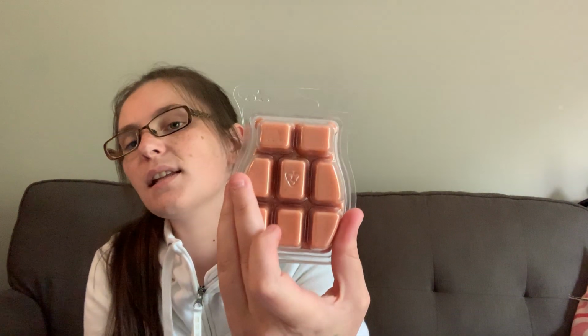Then we have apple cherry cider. It's like an orangey brown. This is not what I was expecting. It's a little bit of apple. It's heavy on the cinnamon. Not really a cider type scent. And I don't get much cherry either. I'm wondering if the cherry will come out after you warm it.